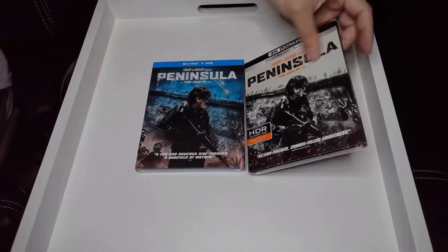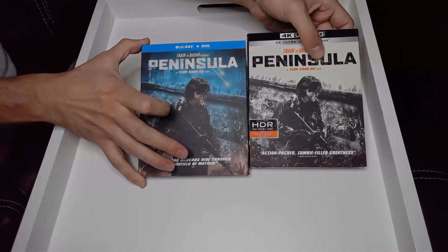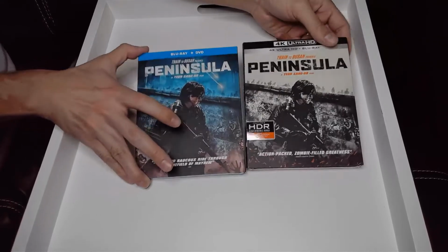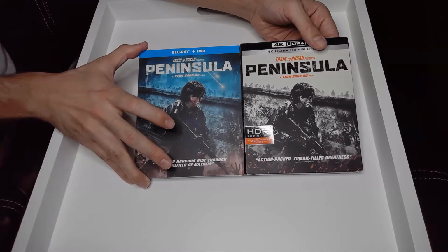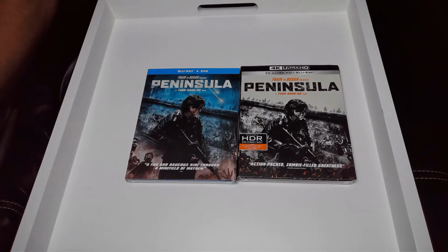So as you can see, the packaging is similar, although the 4K version has a black and white cover. It has the HDR video, which should just be really beautiful. This film had some really amazing shots and some really great action sequences. It was a very different film from the original Train to Busan. Train to Busan had action aspects, but it had a lot of running and heart between the father and daughter. This film was much more action focused and much more in the Resident Evil vein. I felt like it was more of a Resident Evil type movie.